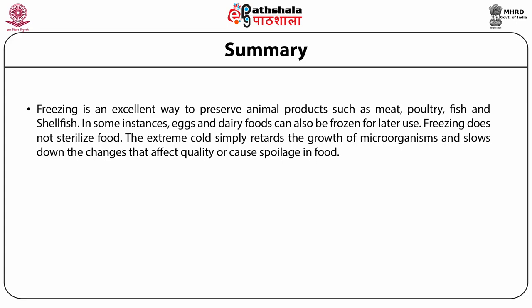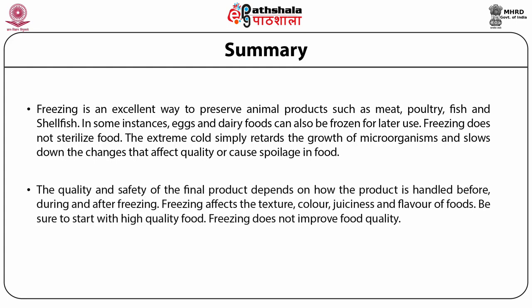in food. The quality and safety of the final product depends on how the product is handled before, during, and after freezing. Freezing affects the texture, color, juiciness, and flavor of food. Be sure to start with high quality food. Freezing does not improve food quality.